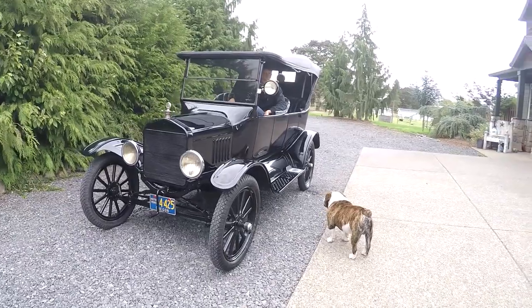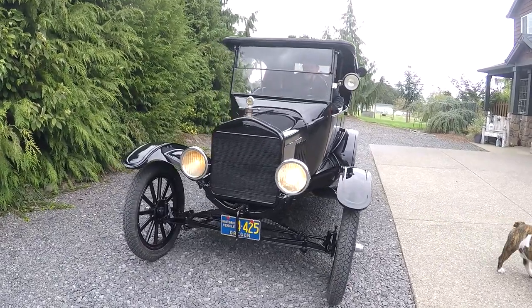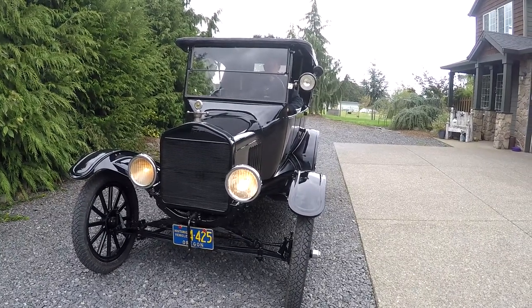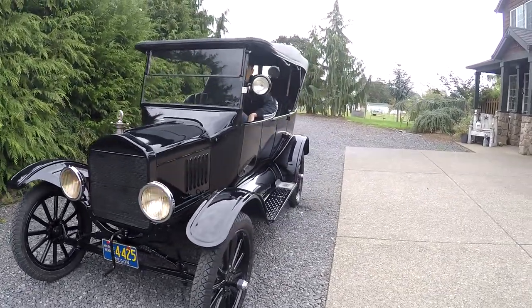So we're just gonna walk around it a little bit. I'm gonna go ahead and show you the lights. The lights only work on high. There's a high and a low, and when you turn it on low, it kind of drops down, but there's no lights. Drops down to idle. So go ahead and turn the lights off.